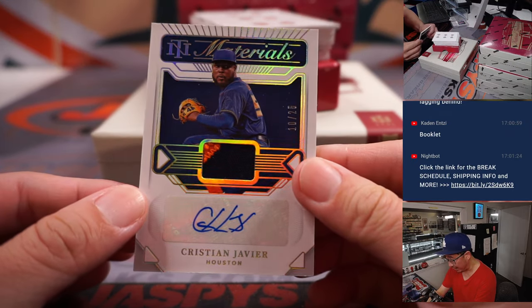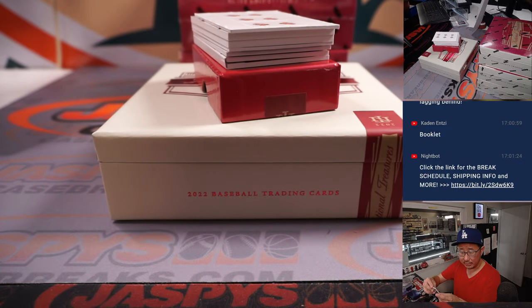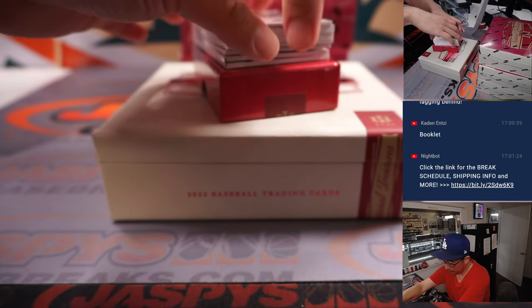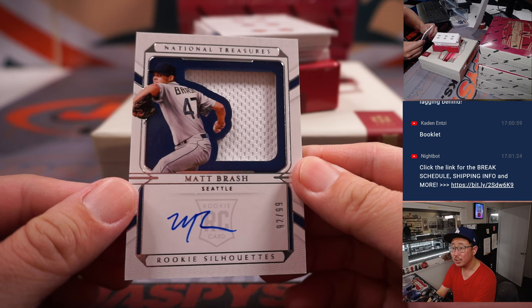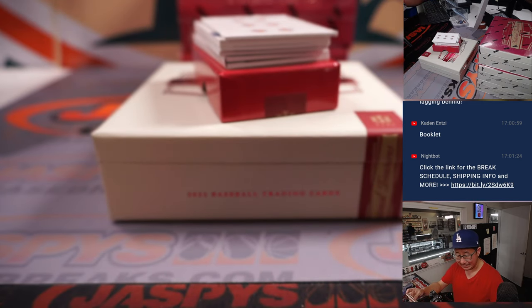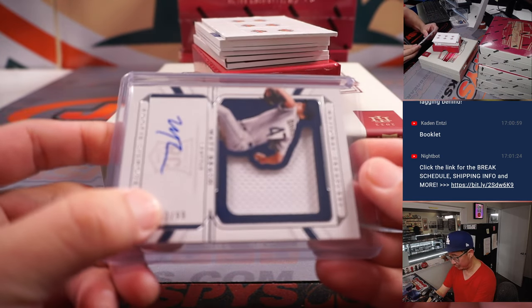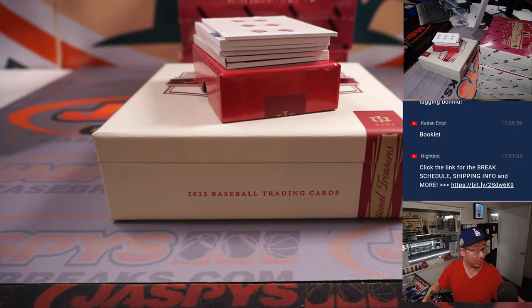And we got Christian Javier, 10 out of 25, two-color patch and auto. Houston. Barry Roberts picked up the Astros straight up. We got a Matt Brash, rookie silhouette, jersey and autograph, 92 out of 99, Seattle. Seattle is a number block team. So that goes to Seattle 2. And that'll be for Jeremy, Last Spot Mojo.